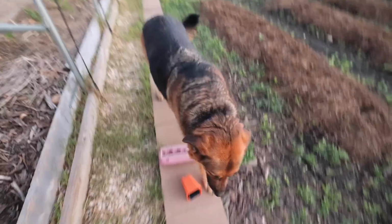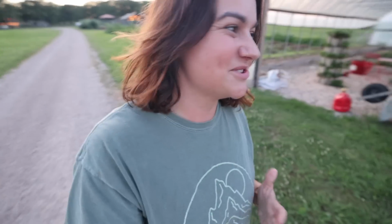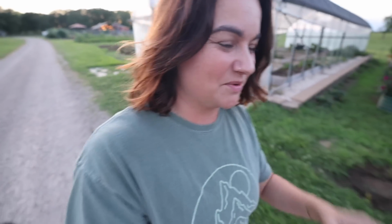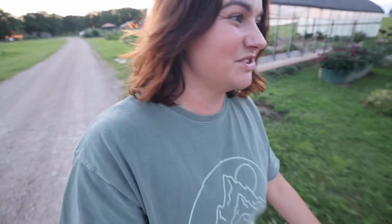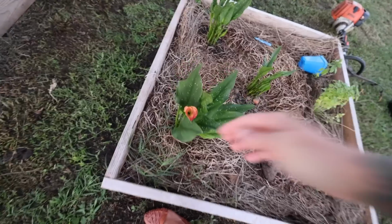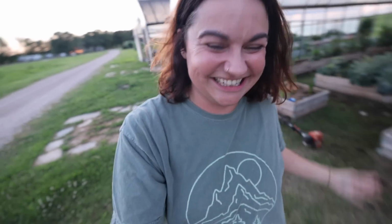Did you chase those birds? Did you tell them? I almost hopped in the high tunnel and started showing you everything in there because I just love getting to show you all the garden. But I walked up here for a purpose, and I want to make sure that I get to it before I run out of light. Oh, look, a calla lily. It's open. It just pulls me in, sucks me in. All right, Bear, don't make those mamas mad.